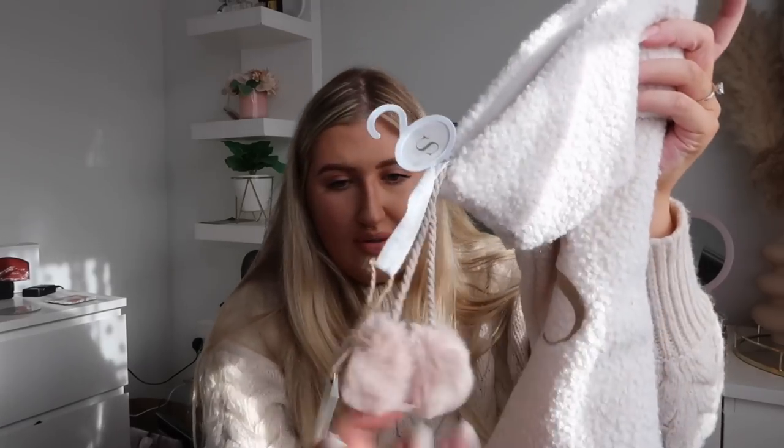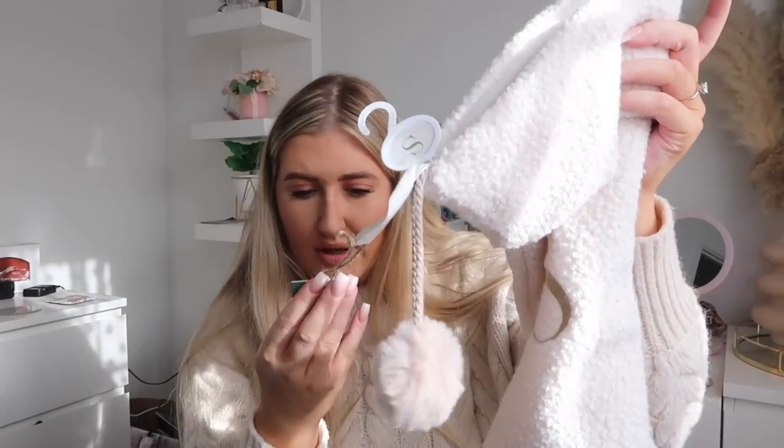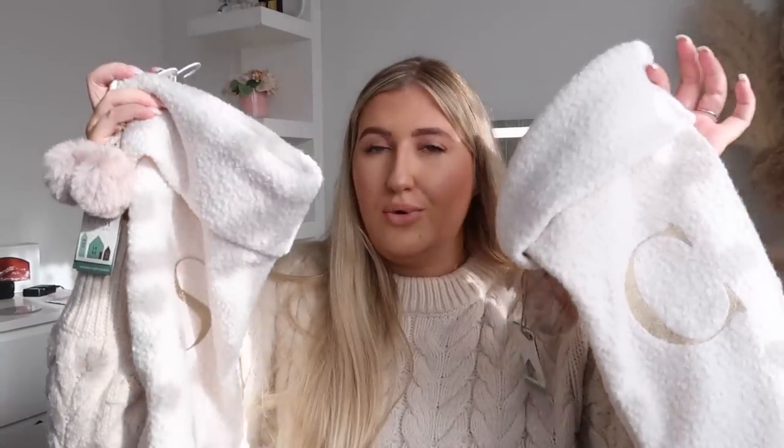These are £5 each. They're in the cozy Christmas collection and it's the alphabet Teddy stocking. They didn't have a lot of letters left, but they had S and C and they also had T. So I could have got Teddy one, but I thought we've already got him a red one, which will go in the middle. And I think that's going to look really cute with the pop of red.